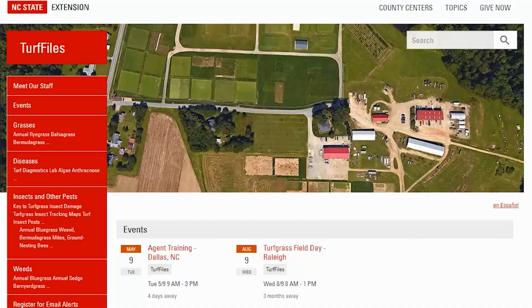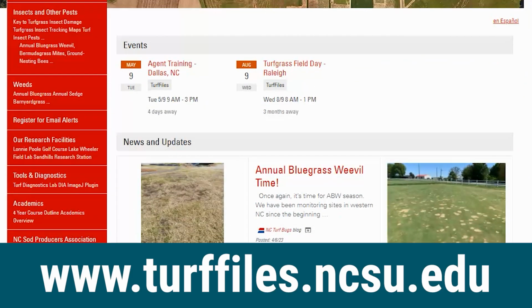But it is another popular choice. It grows well in North Carolina, all the way south into Florida. You see a lot of centipede in St. Augustine. Another good resource for you to take a look at is NC Turf Files.